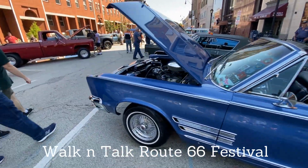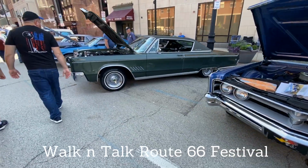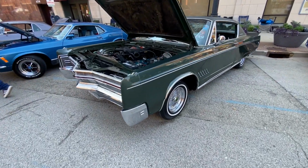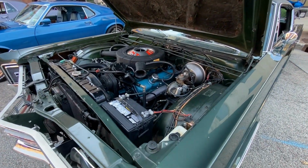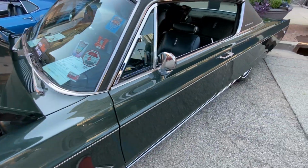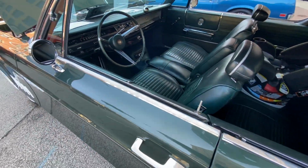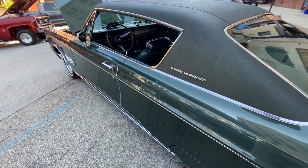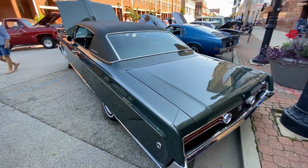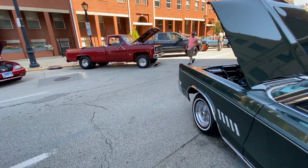And then there's a Chrysler 300 right next to it. And check out that. Holy smokes. Wow. A 440. So it's a 68. It must be the same owner. It's out of Kansas City, I see, and we're in Springfield, Illinois. Just amazing examples of the 1960s large automobiles. Good looking square body there.